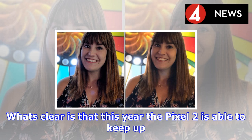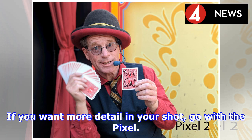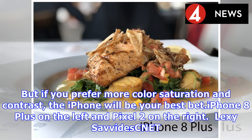The light seems more natural on the shot of Lexi taken on the iPhone, and both the background and foreground are well lit. Lexi's face looks a bit sharper on the Pixel, but the flash is more intrusive. It gave her a slight red eye and washed out her skin.